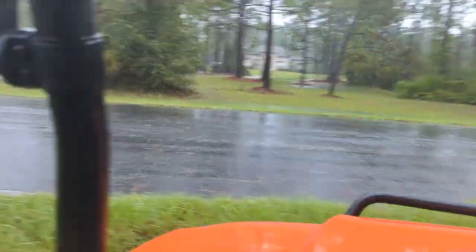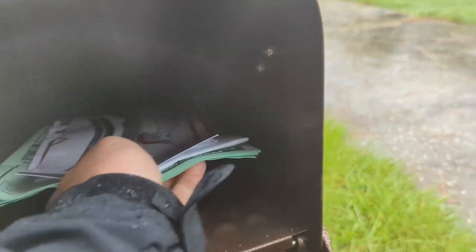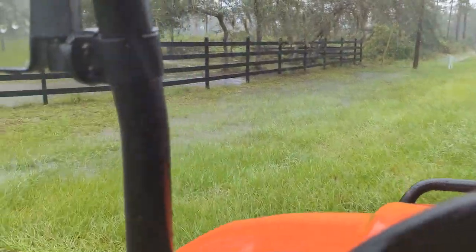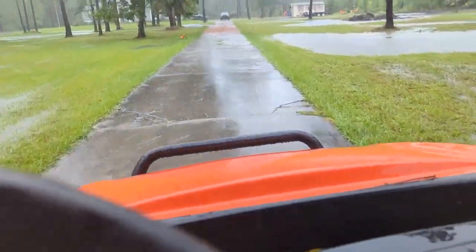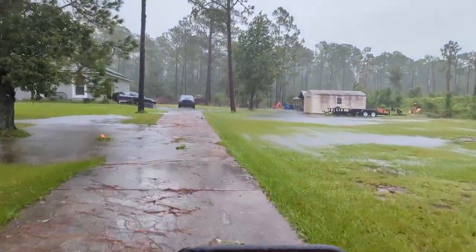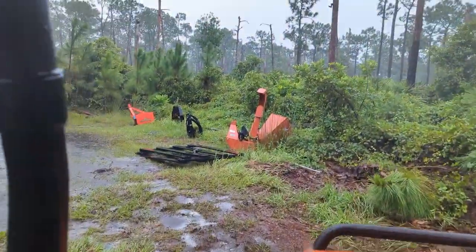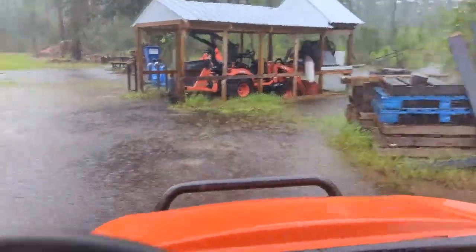Water in the ditch. It's okay. Think we even have any mail? Oh yeah, we do. Right there. Don't have anywhere dry to put it. Oh well. Off we go. Oh, and I clipped the mailbox there. Off we go. Hood didn't help much. Let's see. Yeah, we'll see how deep this water is. It wasn't too bad.